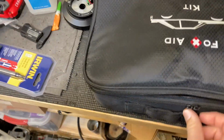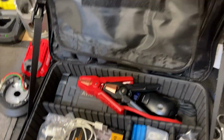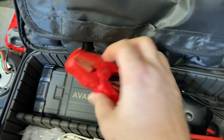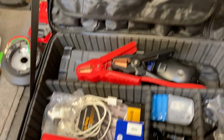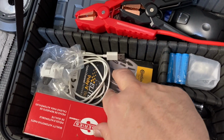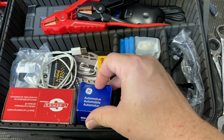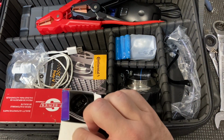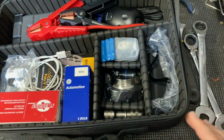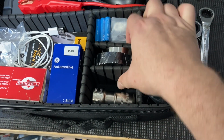And then if you go in a little further, I've got a battery jump starter, a little portable power pack to jump start cars. I've got an extra belt, charging cable for phone, TFI. Got, these are just a couple light bulbs for turn signals and headlight in case something blows out and I'm driving at night, which is pretty unlikely, but you never know.